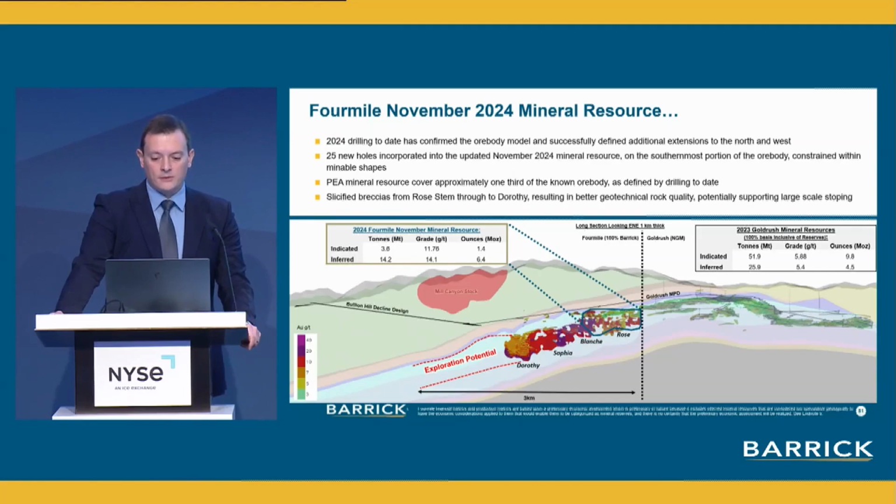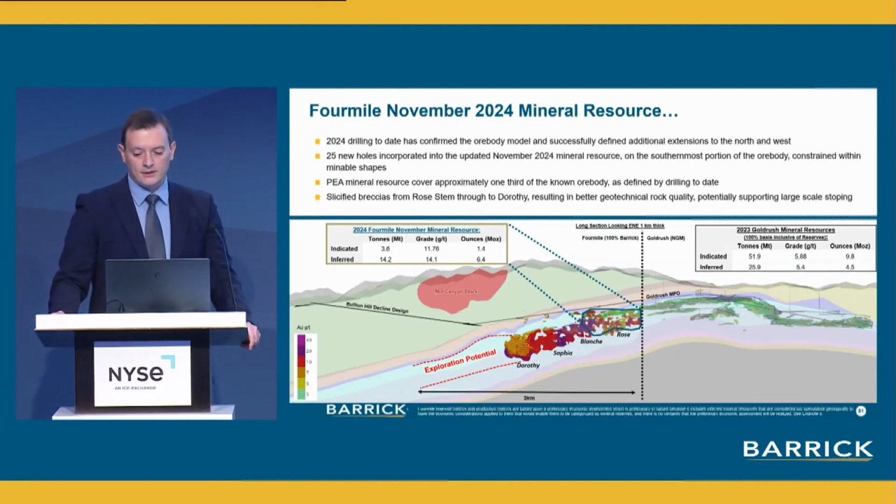Before I show you the potential value that this can generate, I would like to show you a short video to illustrate the size and continuity of the ore body as we know it to date, with a snapshot of the access infrastructure that we are currently planning.